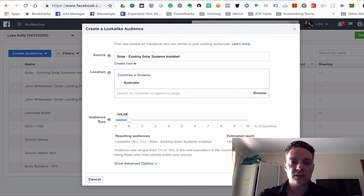Okay. Now it's asking me what audience size I want. So 1% audience size means that the similarities to my existing list are very, very close. So let's say, for example, people in my list are interested in solar energy, renewable energy, saving the earth, saving money, saving the environment. Facebook will take the emails, look at those people, what they're interested in, all of those points of data, and it will create an audience very, very similar to the original data that you give Facebook.